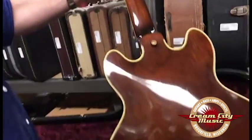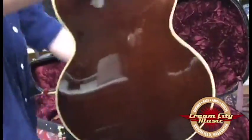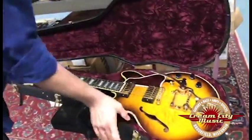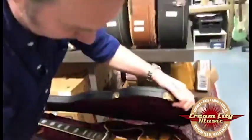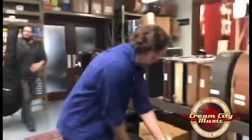Nice maple body, mahogany neck, Gibson Custom Shop logo. Got all the paperwork in the case. Really clean guitar. So for everyone who likes 335s but prefers a little smaller body size, this is a real gem. Nice find down there at the show. Danny, you want to grab the next one? Yeah. Love this guy.